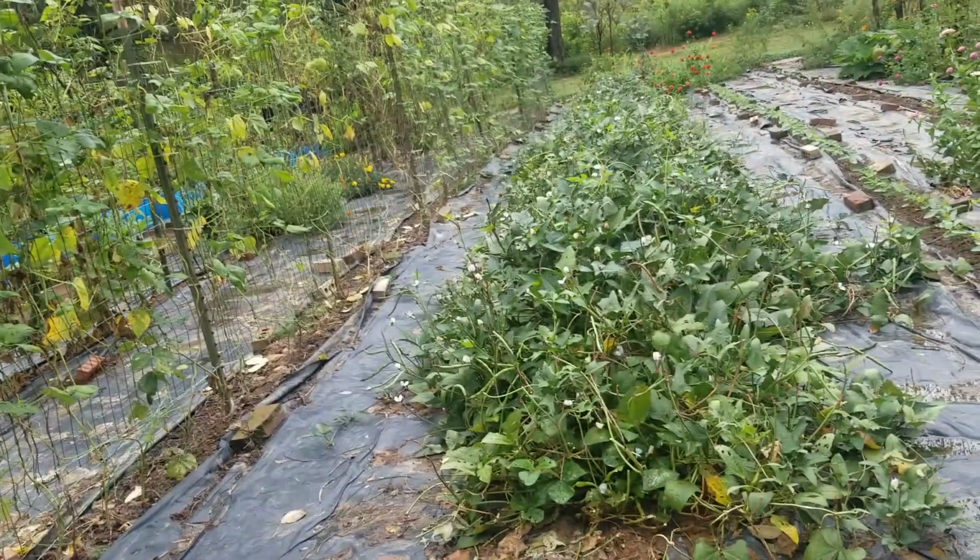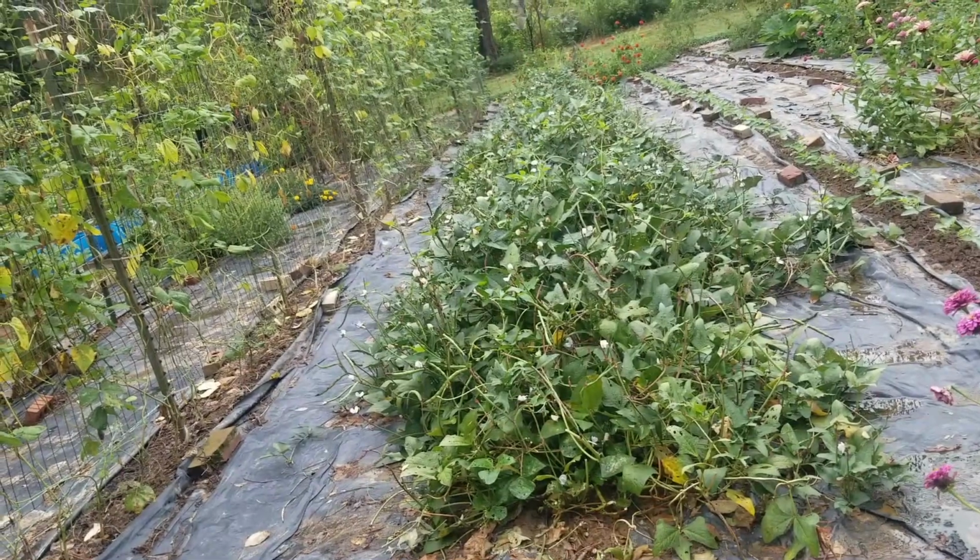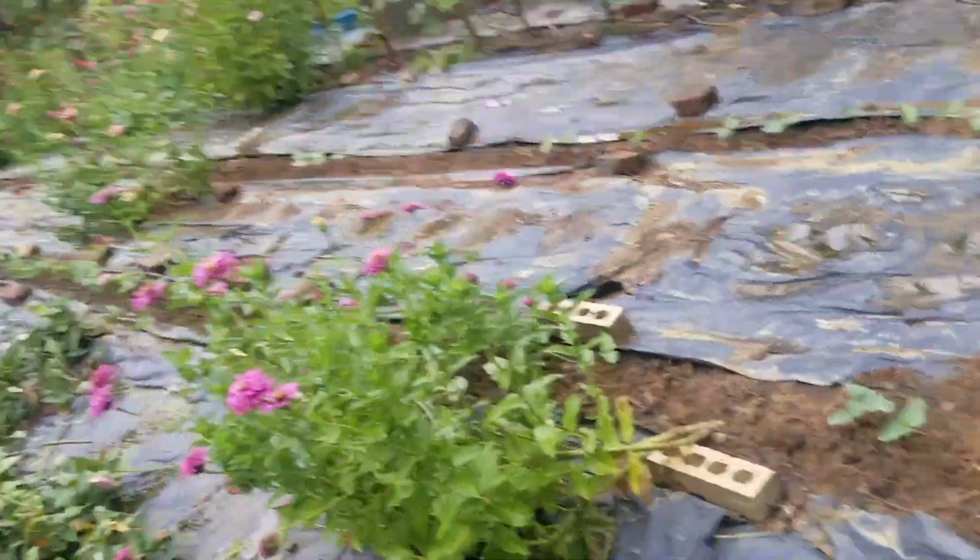trellises for the fall. Cole crops don't do well here for me. They're going to get eaten up.